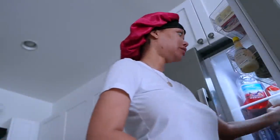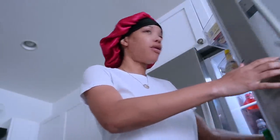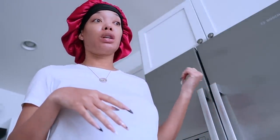Oh my God, that's so doggone good, y'all. You gotta try it. I got that creamer from Walmart, by the way. That's my first time seeing it, and it was the last one in Walmart. So I already know it's probably gonna be a struggle for me to keep buying it. But that creamer is so freaking good.